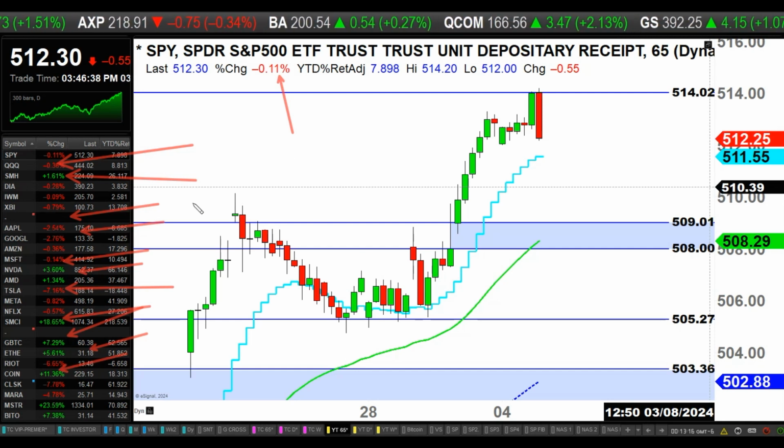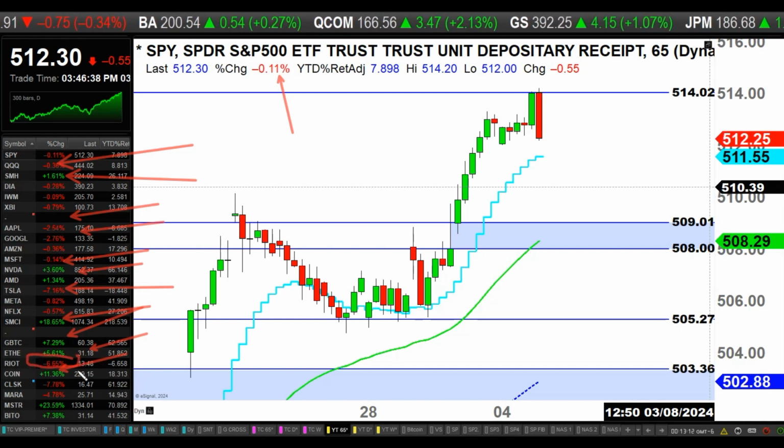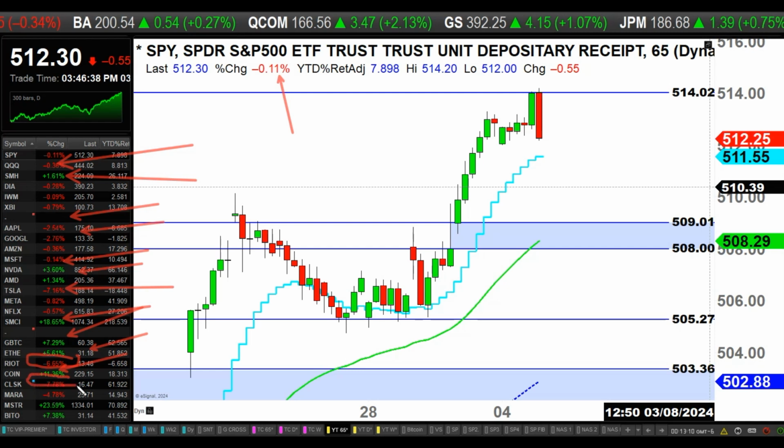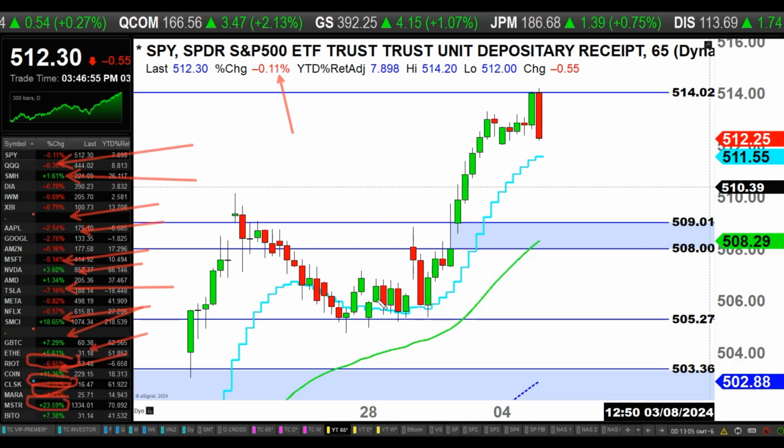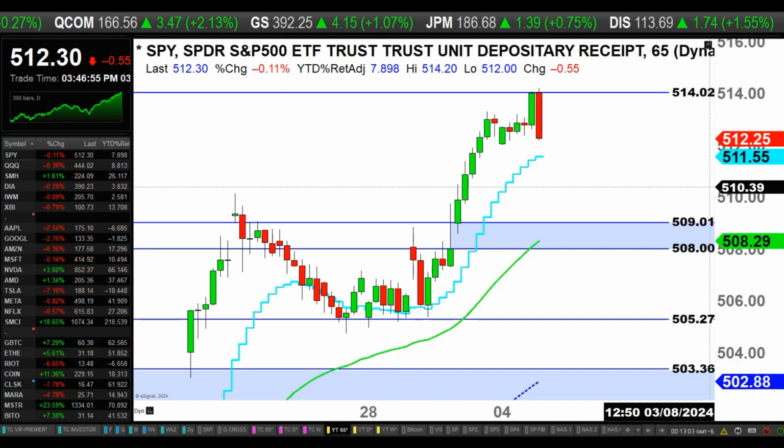As you can see, not all Bitcoin or the crypto miners are up. Riot is down 6%, 7%. Same with CLSK, Mara. However, MSTR is up 23% today. Let's stick with the S&P 500 ETF.